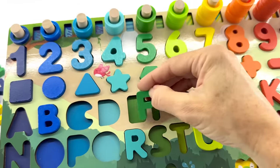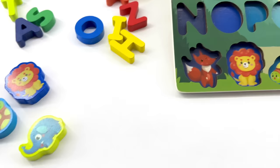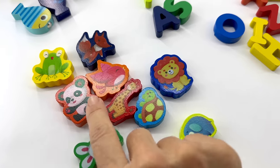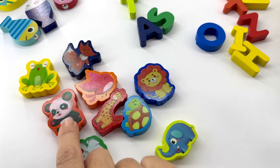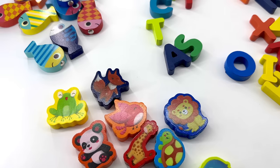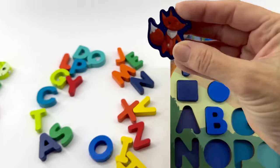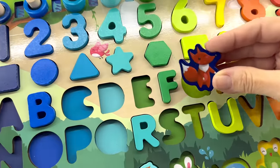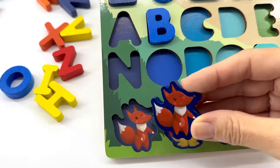The letter F. Should we look for another animal that might have one of these letters? Let's see. Well, that's a panda bear, and we haven't done a panda bear yet, a P. What about... Yes! How about a fox? A fox starts with the letter F, and we already placed the letter F. So where does the fox go? Right here.